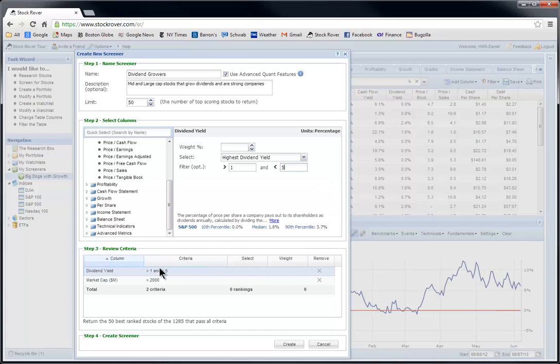Now, the first criteria, market cap, we didn't give a weight to. We just wanted to filter on that. But this we're going to give a weight to. We're going to weight this as just 5% of the overall value. The reason for that is that dividend growth is going to be more important than yield, and also there's going to be a lot of criteria for this particular screen.